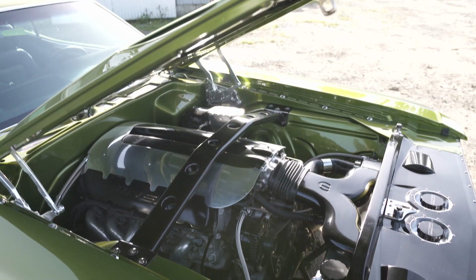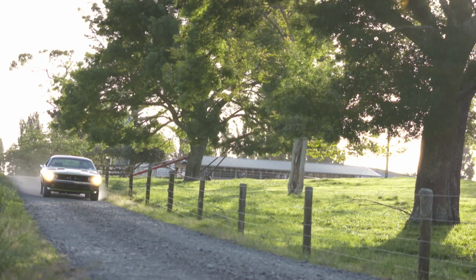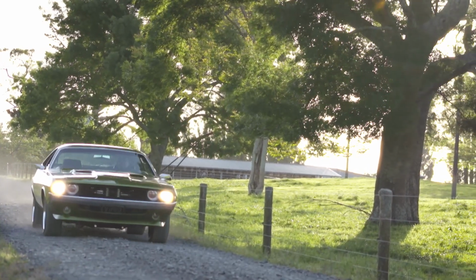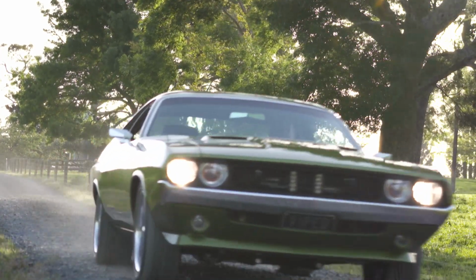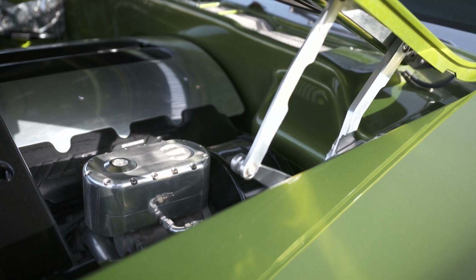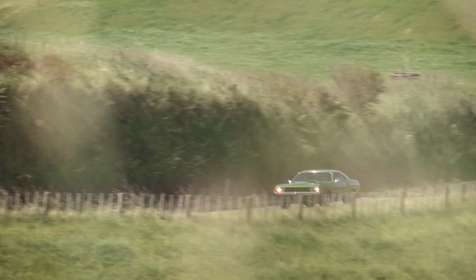And while the 100 hours might have stretched into 5 long years, what Craig, together with the guys from Obsession Muscle Cars, have created is a Challenger that's quite unlike any other on the planet. A one-off custom machine to be proud of. Why wouldn't you be? Why start the project if you're not proud of what you're going to achieve? Yeah, it's not about just owning a car. It's about the fact that we built that car.